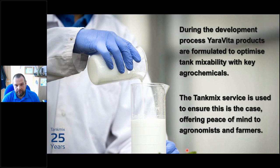The tank mix service we offer is there to offer peace of mind to agronomists and farmers that you can then test that is the case. But we optimize everything from the start of the process right through to the end.